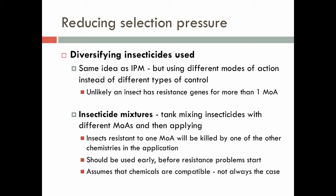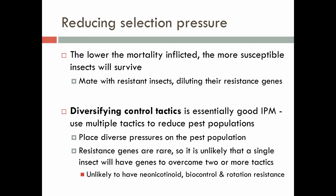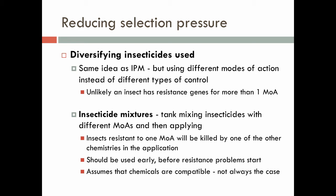Whereas IPM really focuses on using lots of technologies other than chemistries, what can we do specifically in just chemical control? One thing is you can diversify the insecticides that you use. It's the basic idea we have in IPM: you want to use lots of different small hammers so you're not providing a lot of selection pressure on one particular gene. But in this case, instead of using biocontrol, crop rotation, and chemicals, you're using different chemistries. So you would use different modes of action at different times. Again, it's unlikely that insects are carrying more than one resistance gene, so it's really unlikely that they will have resistance to both neonics and, say, organophosphates.